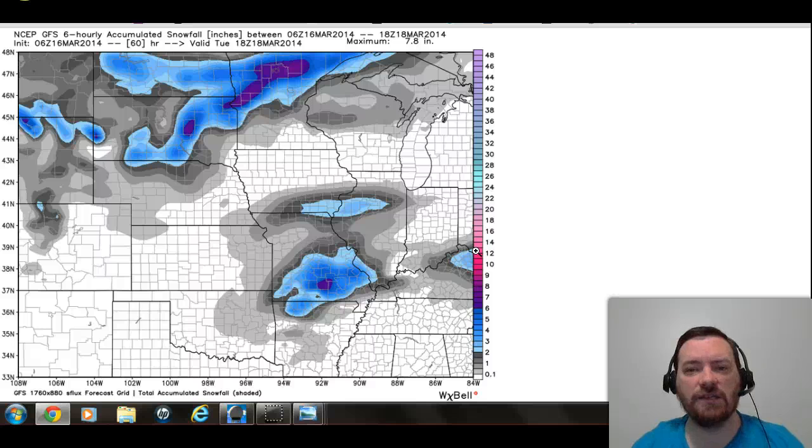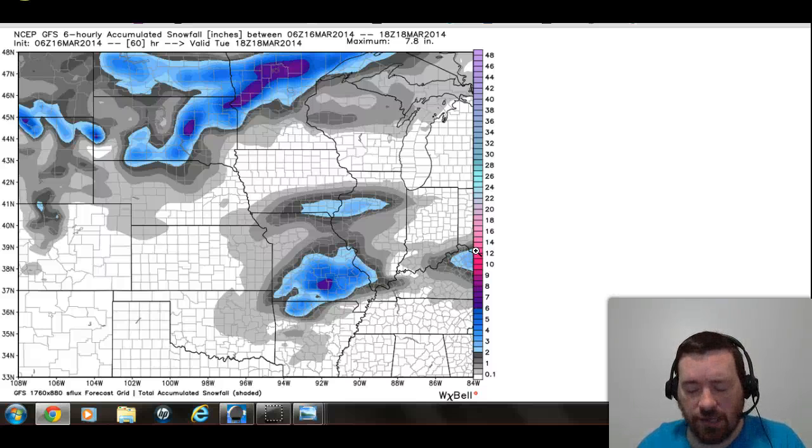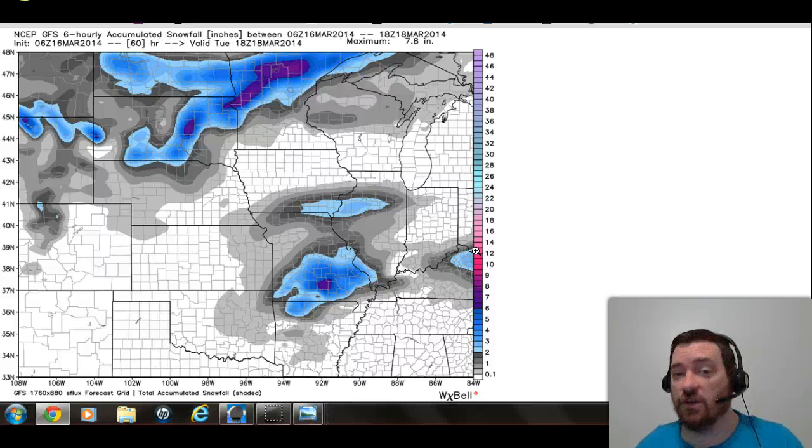The reality is our temperatures are, we're sitting at 39 degrees here, so it's going to have to significantly fall for anything to stick. It will this afternoon, I'm pretty confident of that, especially with the north winds expected a little bit later on today. But beyond that, it's going to have to cool significantly enough for road temperatures to cool as well.